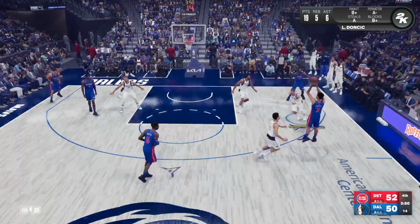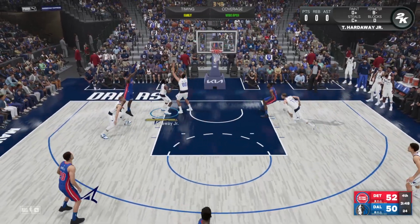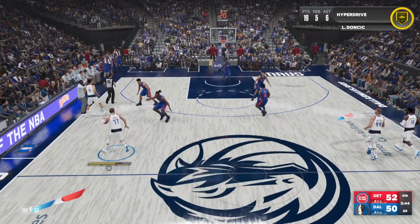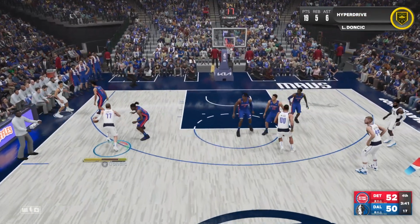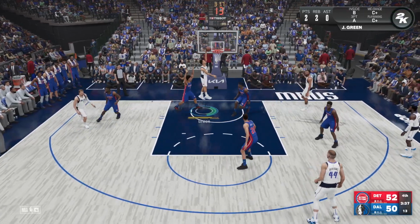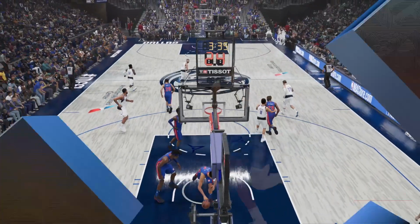Diallo with the ball. Hayes for 3. Hauled in by McGee. McGee's got 4 rebounds in the game. Doncic on the wing. Stewart defends. Here's Green. And it's hammered home by Green.